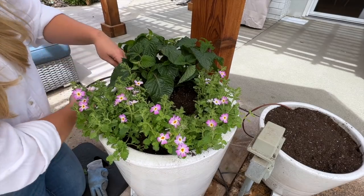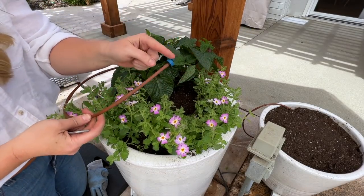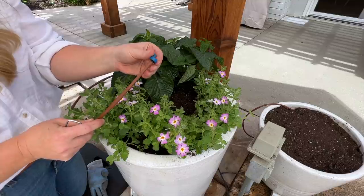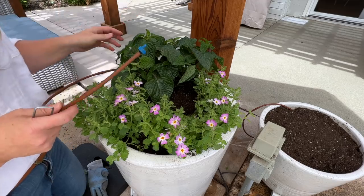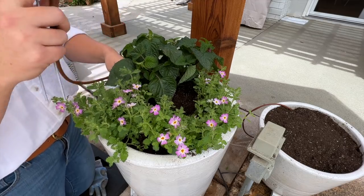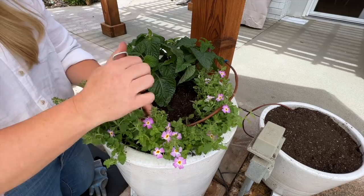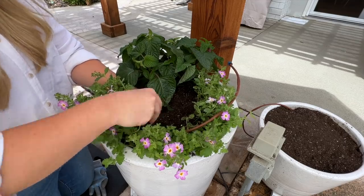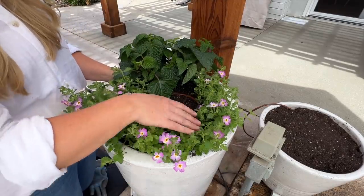Okay, all planted and looking gorgeous. I do have some inline drip tubing, and then instead of putting a goof plug on the end, I just put this half gallon per hour drip emitter just to get a little bit extra water. So I am just gonna wrap this around and tack it down with landscape stakes. Okay, so there's the Fancy Footwork.